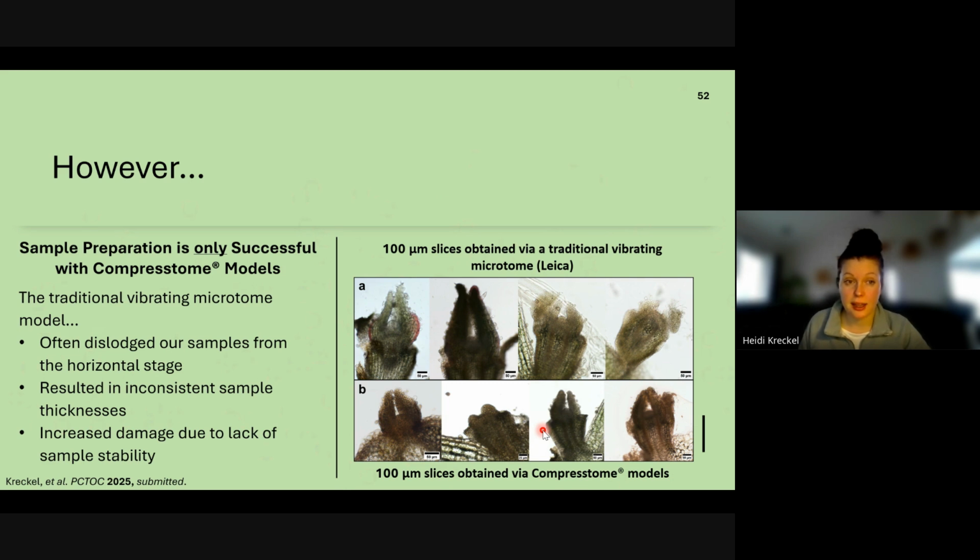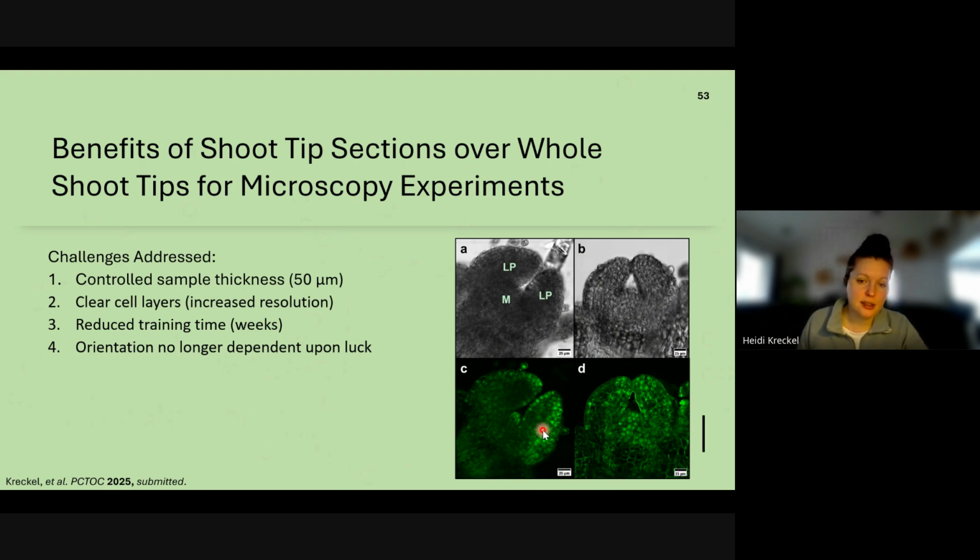And so really, at the end of the day, as much as this methodology does work, it really only works using this technology that is encased by the Compresstome models. And I do have to note that this type of sample preparation has hugely impacted or benefited our experiments by addressing several of our challenges that come with whole shoe tip excision.